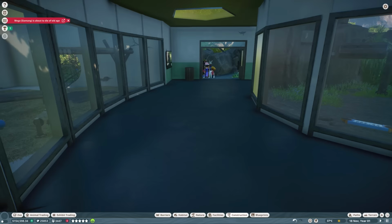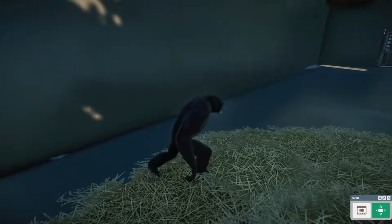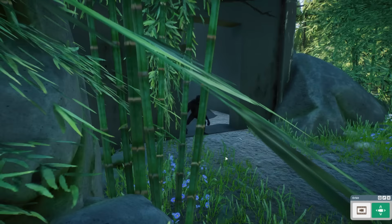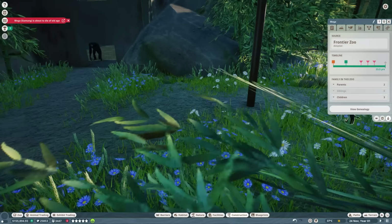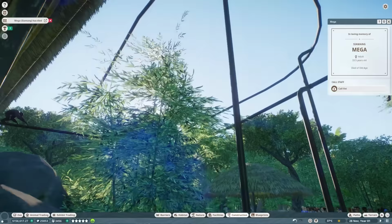Oh no, Simon died of old age! That is bad! Oh, wait a second. You are about to die of old age. Do you actually have some gray hairs? Wait, but this means that you are... What are you? You are the female, the oldest female. But wait, what do we do? You are about to die. We have babies in here. Oh, what? Are you? No!